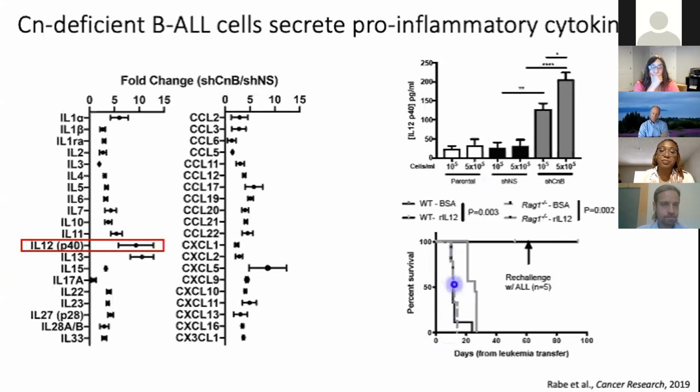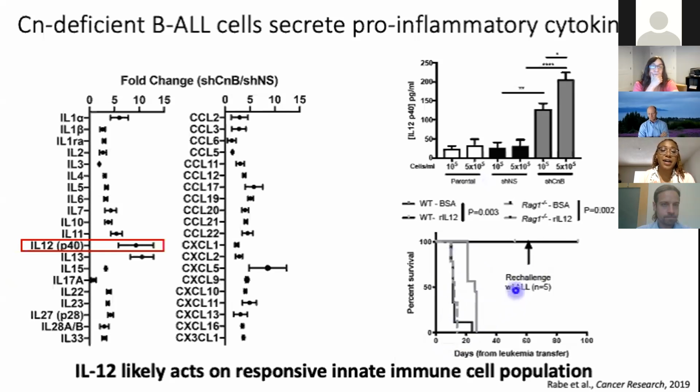However, we saw a prolonged survival in our RAG1 null mice that had this recombinant IL-12 treatment, as shown here. And so we thought this was very interesting. Based on this data, we concluded that there was likely some IL-12 responsive innate immune cell population responsible for this significant prolonged survival we saw in our RAG1 null mice.